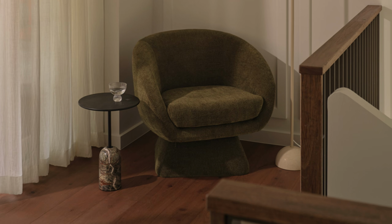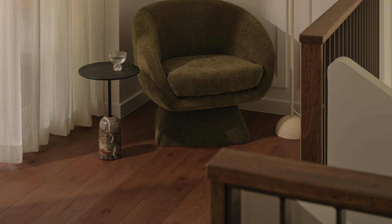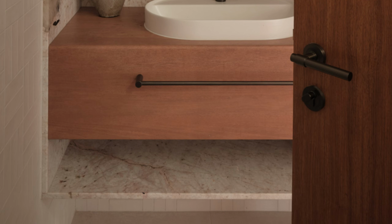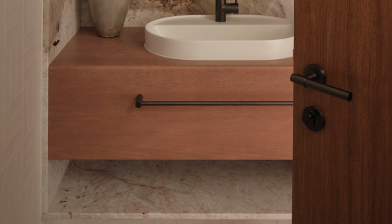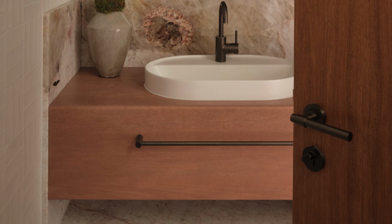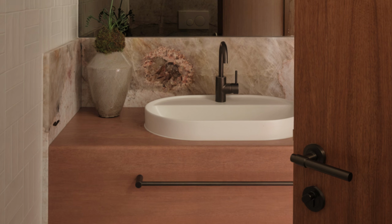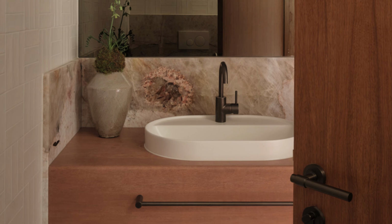Landscape forms an essential part of the project rather than a backdrop to it. Gardens, outdoor rooms, and recreational spaces connect seamlessly with the architecture, creating a cohesive living environment. The home encourages movement between inside and outside, allowing the site itself to become part of everyday life.